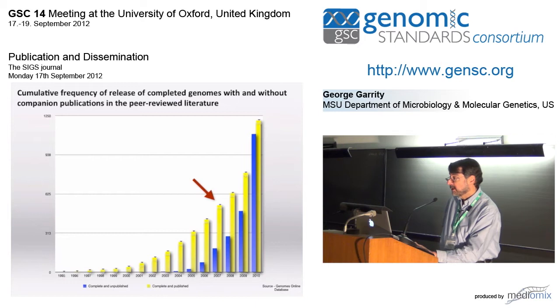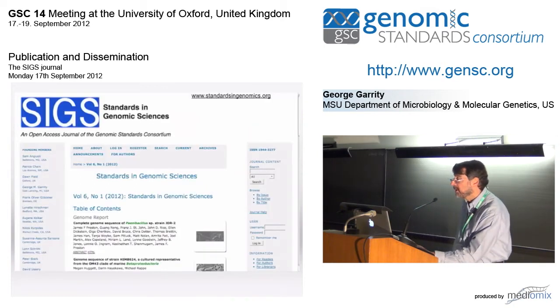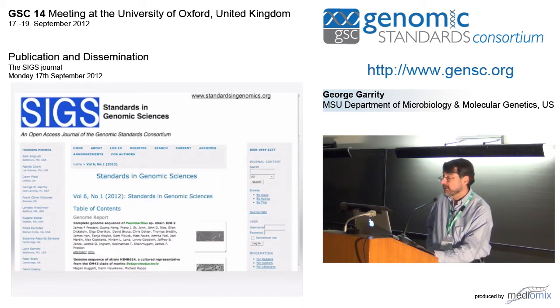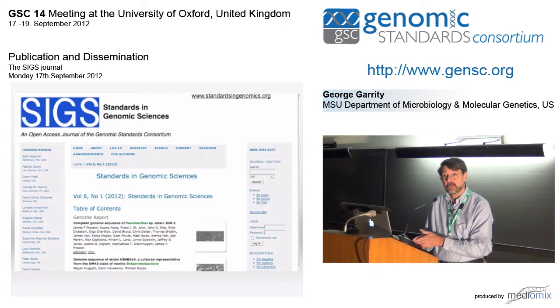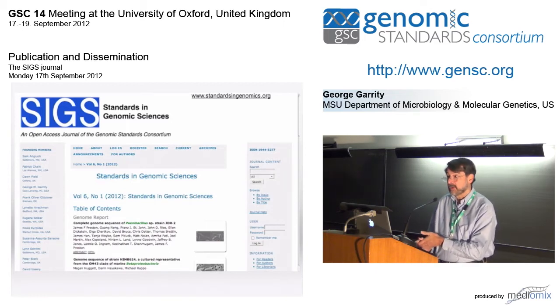But we also find at least one other journal, as you'll find momentarily, has also picked up the charge, and they continue to publish genome reports, while many other journals have essentially fallen by the wayside. So this is what Standards in Genomics looks like. The web address, the URL is at the top. It's a fully open access publication. It is published using the Open Journal system from Simon Fraser University.